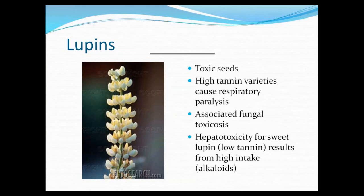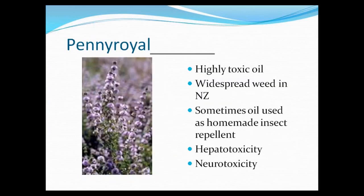Now, the white lupin is not toxic. That has low tannins, but the yellow and the purple varieties do, and this tannin causes respiratory paralysis. It also has some fungi that it can harbour, which again exude toxins associated with the white lupin as well. So even if you've got white lupin, that fungus, if it contaminates the plant, will cause liver damage.